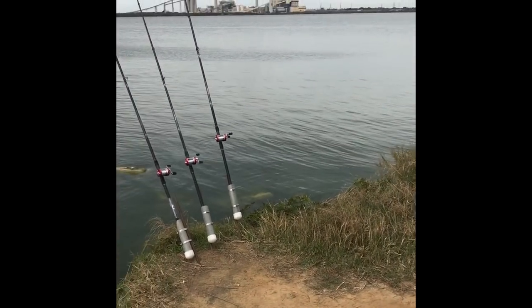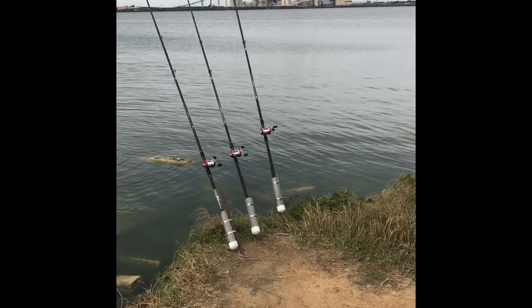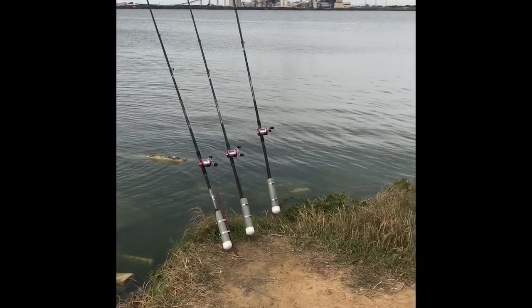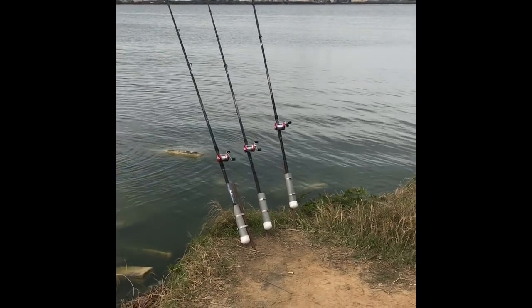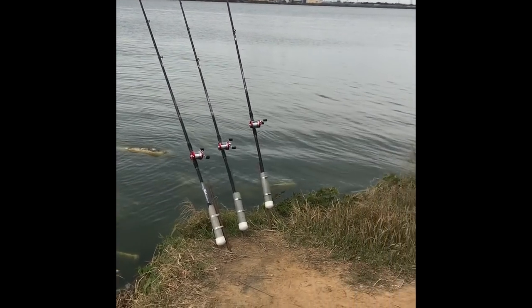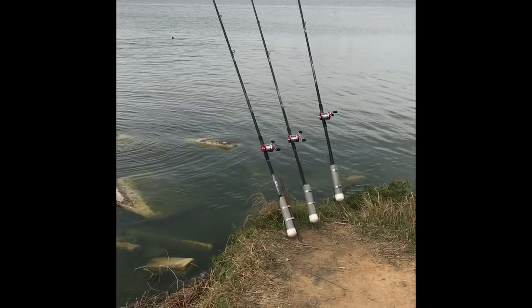Like when it rains in the winter and that warm water starts feeding out the creek into the lake, the catfish will be in that creek or at the mouth of that creek because the water's warm. The bait fish will be there. So try to look for those areas.